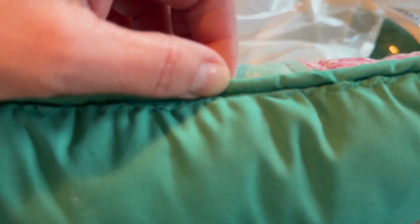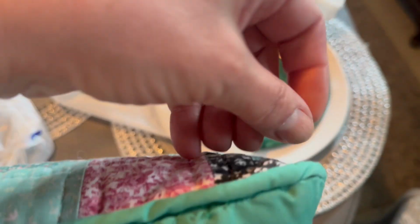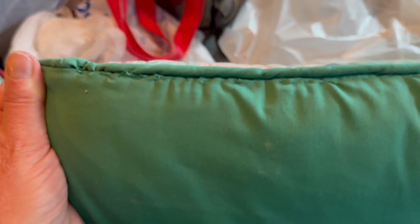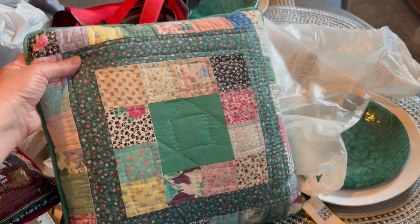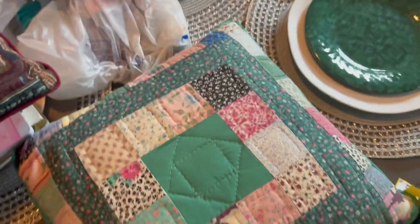It does look like there is some whip stitching along the edge here. Someone blind stitched that edge up, which makes me feel like this is a handmade piece by a crafter. Anyways, how pretty is that? I couldn't pass it up. It was too cute. What a lovely little cottagey pillow.